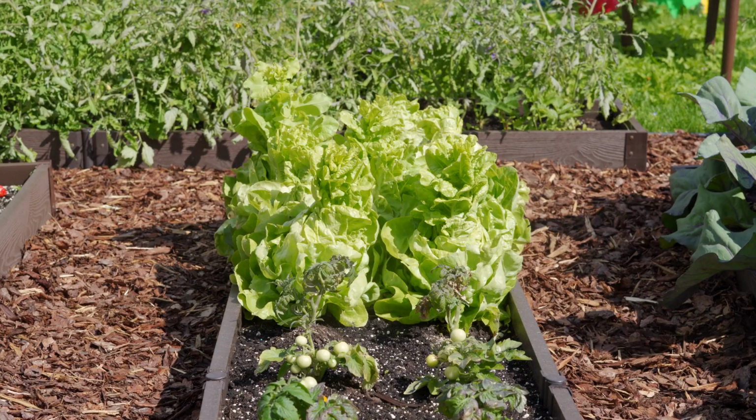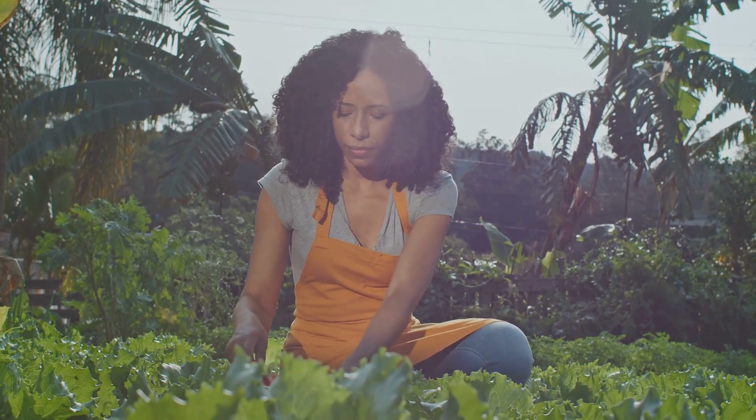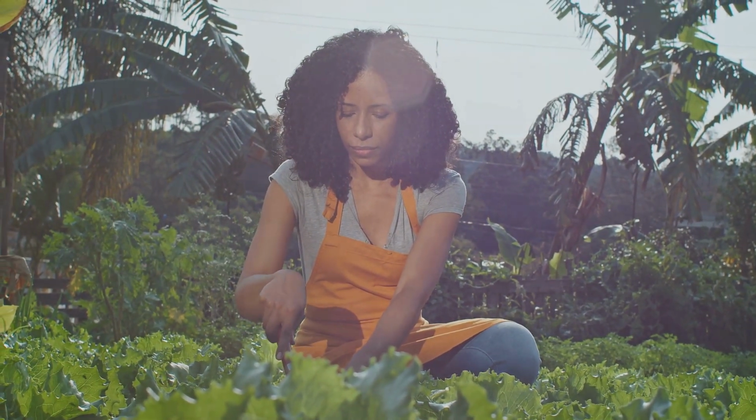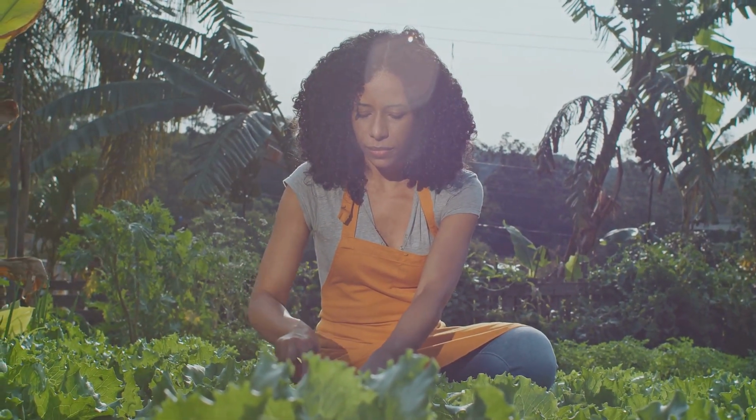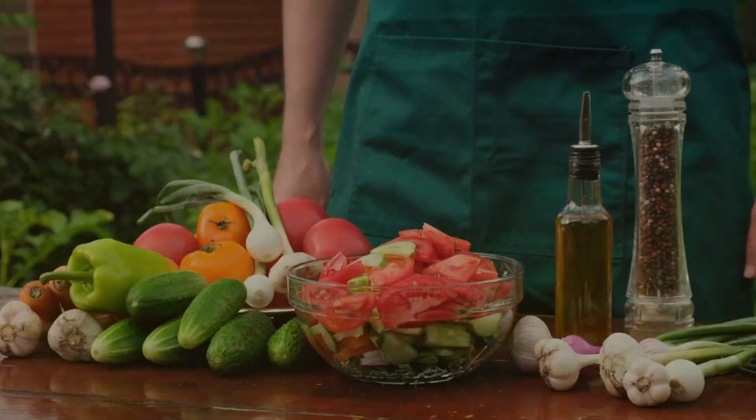By implementing these sustainable practices, you're not only minimizing your environmental impact, but also creating a healthier and more resilient garden. Your efforts contribute to a more sustainable future. Remember, every little step counts when it comes to protecting our planet, and your garden can be a shining example of sustainable living. Together, we can make a difference, one garden at a time.